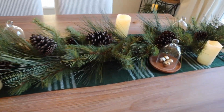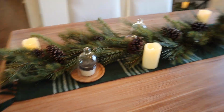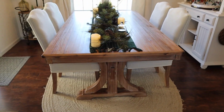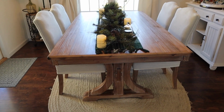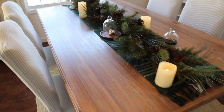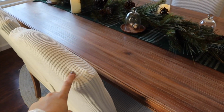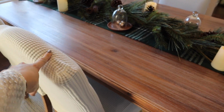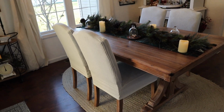But I just have them all spread throughout, and then that garland is from Hobby Lobby. I did get a lot of questions about our table as well. It was from Sam's Club about probably 5 years ago now, and I can't link it, but it is a really good table. It's been good to us. So I just have some covers for the chairs because they're more of a maroon black color underneath. So I just have these to kind of brighten it up, and yeah, it works out pretty well.